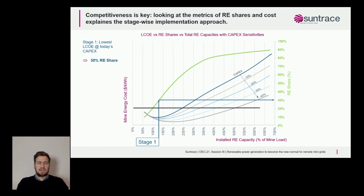The first stage allows you to go to about 30% RE share at today's cost, lowering your overall LCOE significantly. So it's a very straightforward business case. In the second stage, assuming a price reduction of 20%, you could already go to 44% RE share, still being in the optimum LCOE case, still having a very attractive business case.